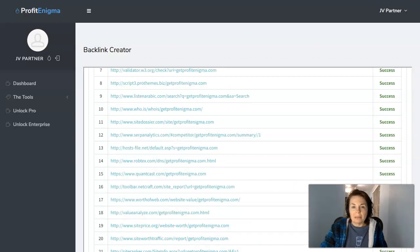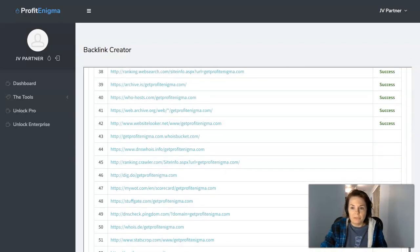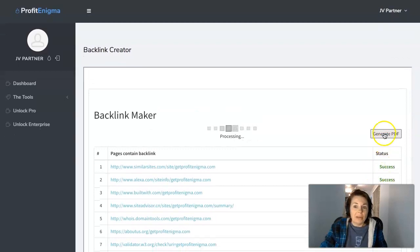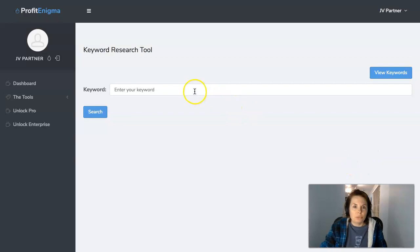So you can see here this backlink tool has created all of these backlinks. So it says all of these are successes, and you can go up here and actually generate a PDF and download all of the links as well, so you can go check them. So it's actually still processing, so you can see that it creates a lot of different links for you at one time. Okay, back on the dashboard, moving right along, let's look at the keyword research tool.